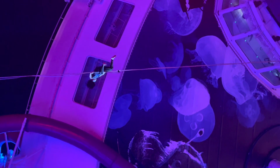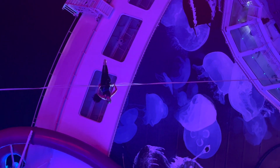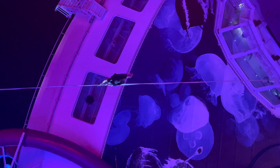Right now, the sea's quite rough and the ship's rocking a lot, so she's doing really well because this is super difficult at the best of times.